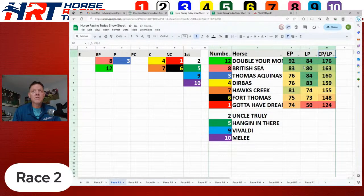On the total pace figures, the 12 horse is 13 points better than any other horse that's got experience. Should be difficult to beat if it can run to that potential. Although, again, you're not quite sure what these others are going to bring to the table.